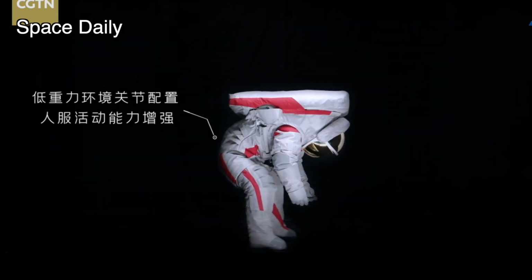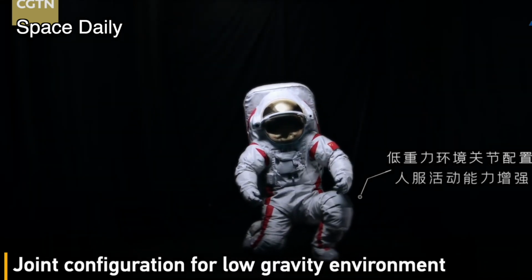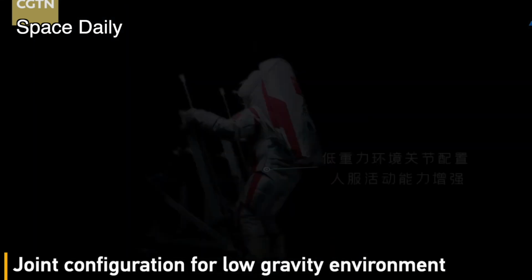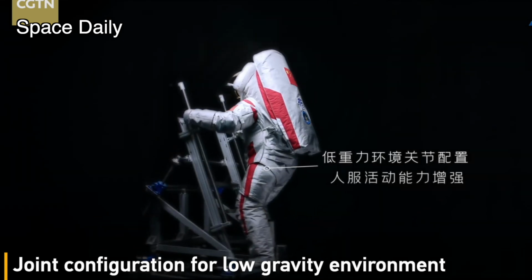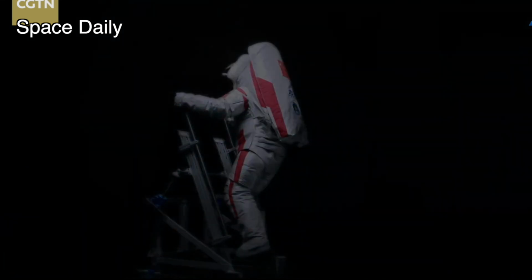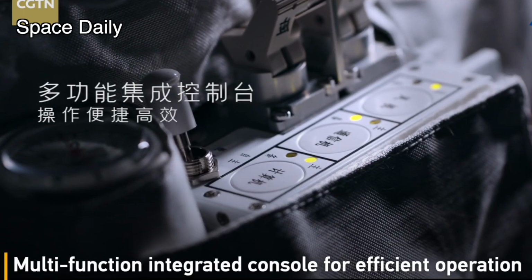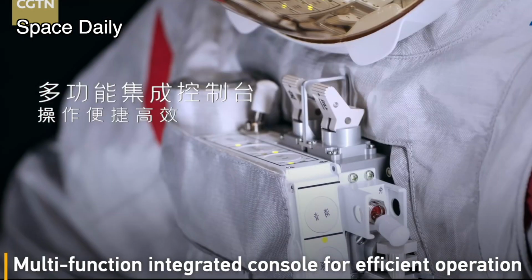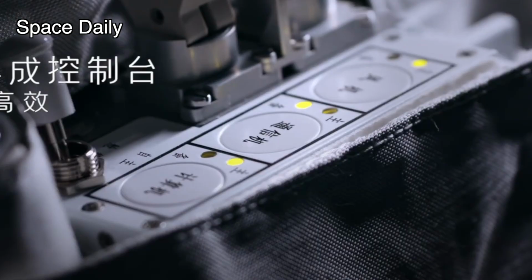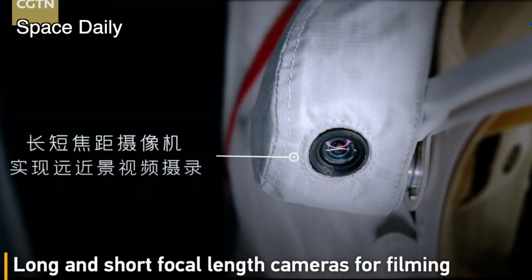stairs. It can be seen that the articular joints of the spacesuit have good mobility, both in the upper and lower extremities. Of particular interest are the flexible and durable gloves that allow astronauts to grab and hold objects and press the buttons of the multifunctional control system built into the suit. In addition, the suit has built-in cameras for video recording.